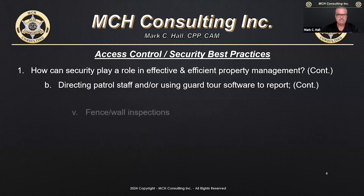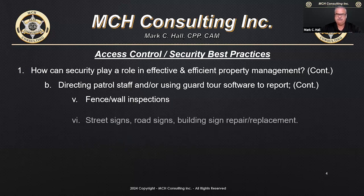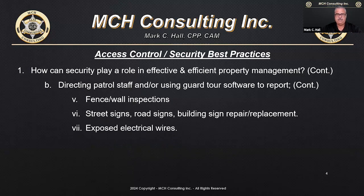To continue, what else can you have them do? For security purposes, you can have them do your fence inspections and perimeter inspections. On a regular basis, they should be inspecting street signs, road signs, and building signs for either repair or replacement. They should be looking for things like broken pipes or electrical wires. They should be watching for the lift station alerts. All these things that you're not out there able to do 24/7, that your maintenance people are not on site 24/7 able to do.